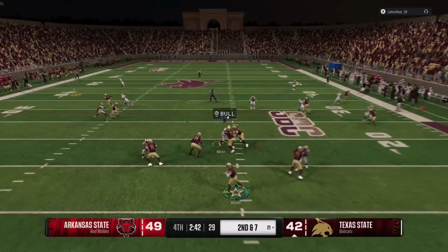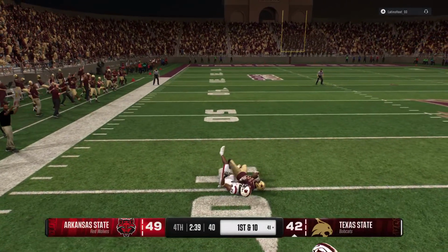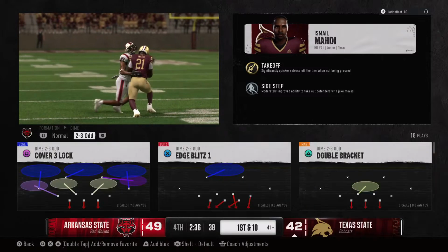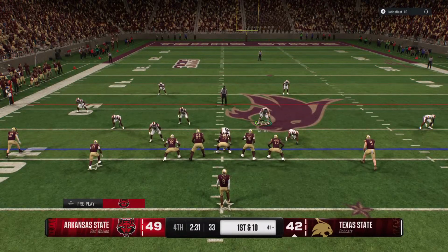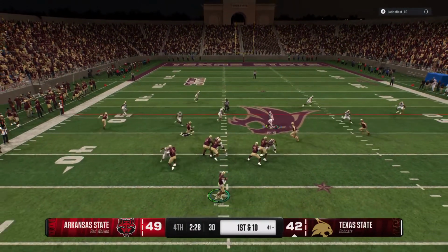On 2nd down, he'll let it fly. Complete to the left. And they'll finally bring him down after he rips off a huge play. This defense is going to have to be careful. Not only do they have to worry about this guy running the football, but they've got to keep their eye on him when he runs routes too. He is a versatile back.